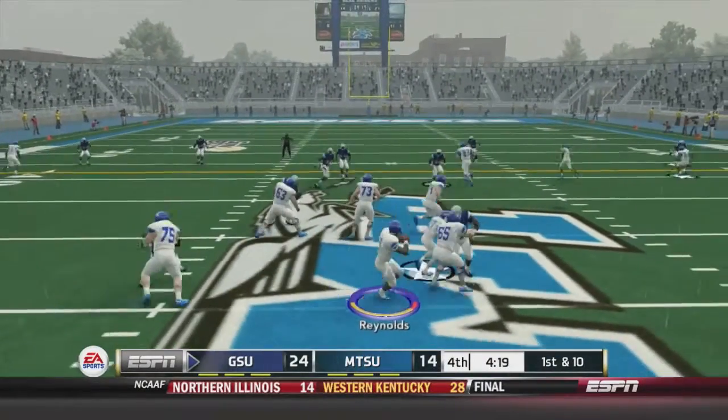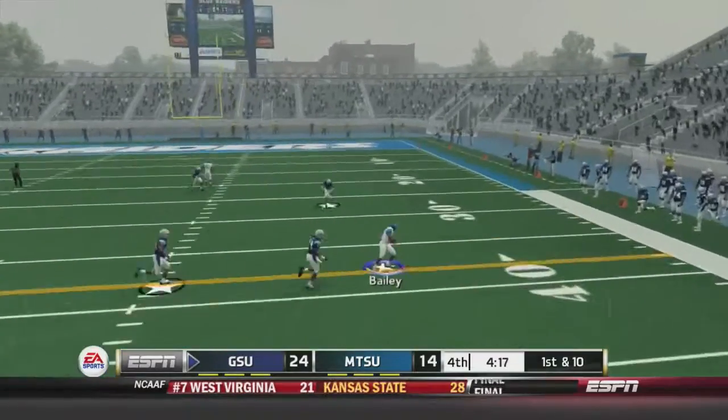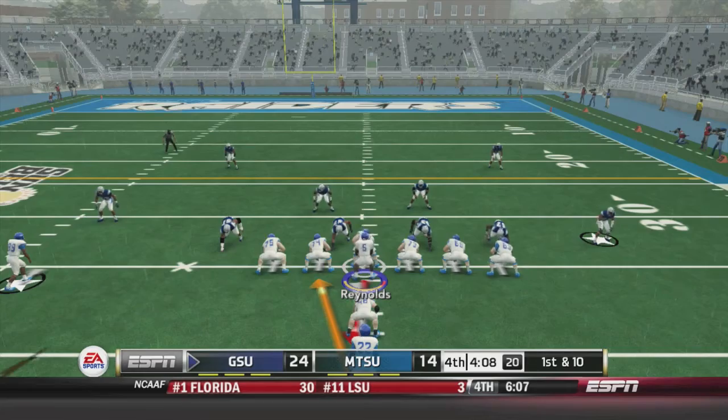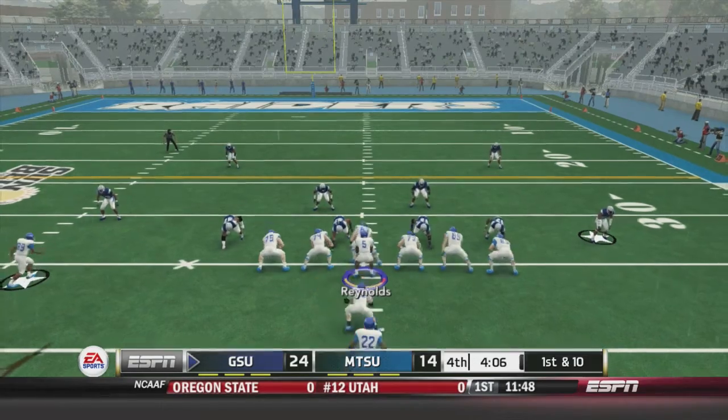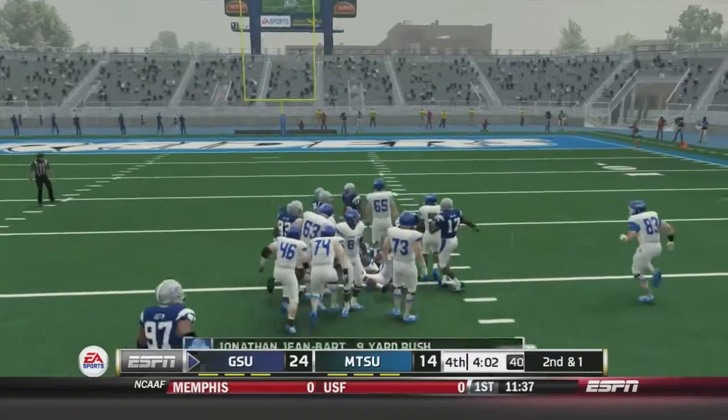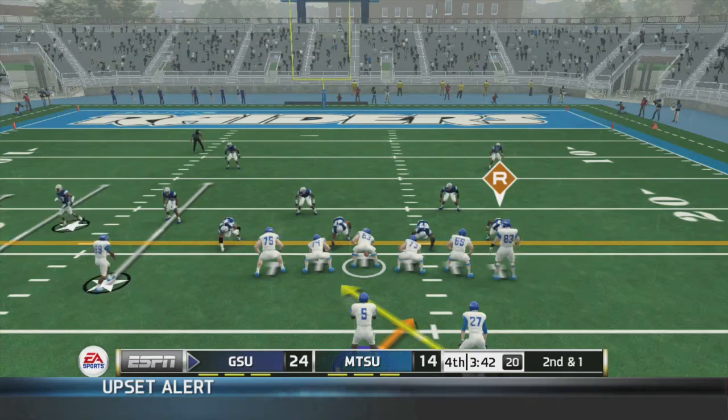Georgia State takes over here. Reynolds back to pass on 1st and 10. He's going to fire and hit David Bailey into Middle Tennessee State territory for a 14-yard gain. First down and 10 now. Reynolds will hand off to JJB, who's going to fight forward through a bunch of traffic there for 9 yards.